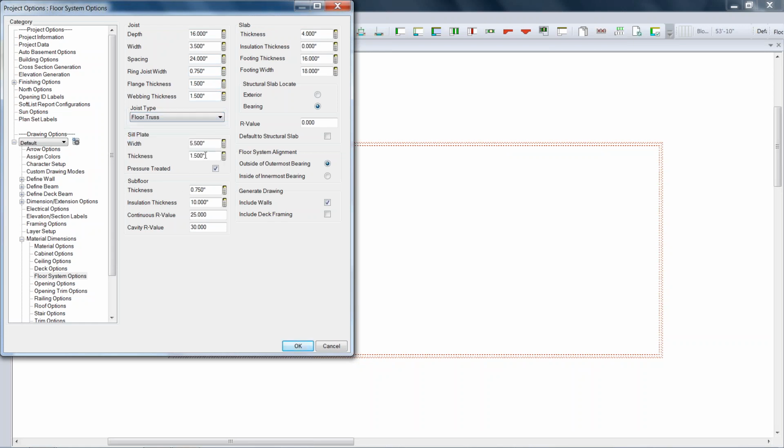All right, and we're going to be using pressure-treated plates, not in this case, because in Florida, when you put a floor truss on top of a block wall construction, the truss manufacturer puts a stainless steel plate on the bottom side of the truss so you can stand it on the concrete without having to use pressure treated material, and it's forever. Then you come down and look at the thickness of the subfloor, 3/4 of an inch, that's Florida building code. If you're going to insulate it, that's fine.